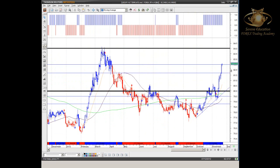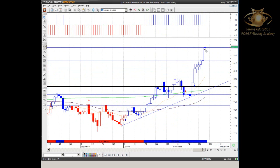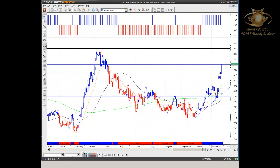Funny enough, that 82.50 I mentioned yesterday, and now today it's got to find support above that. So as long as it maintains above 82.50, then we should be looking for price now to make that last move towards the 8400 near term.